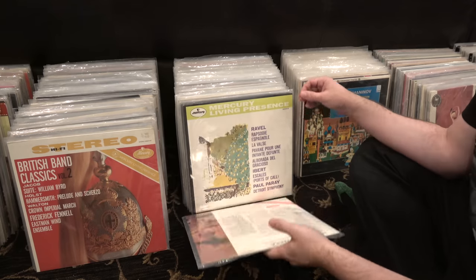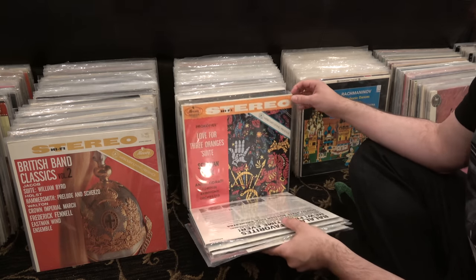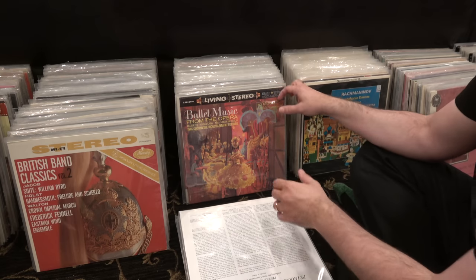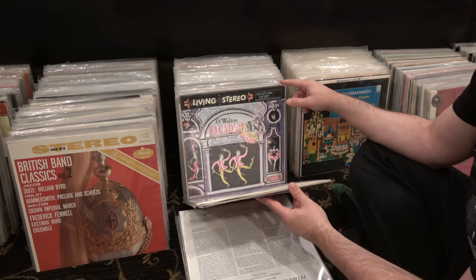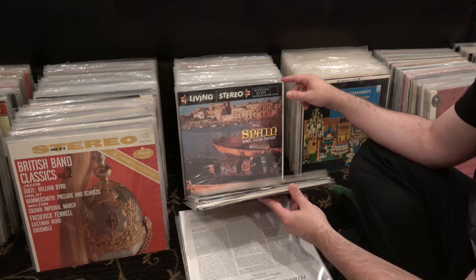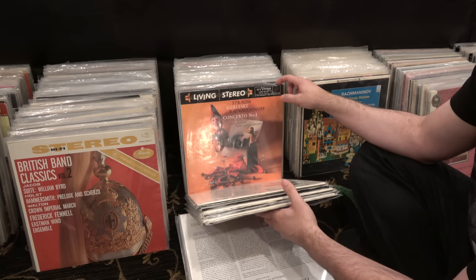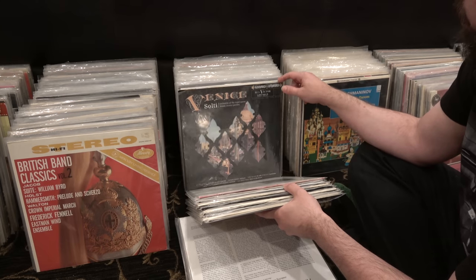This is a lot of Classic Records reissues from the 90s. A lot of this stuff was kind of mixed in with its matching counterpart, Living Stereo stuff, Mercury stuff. Probably had most of everything that was available.